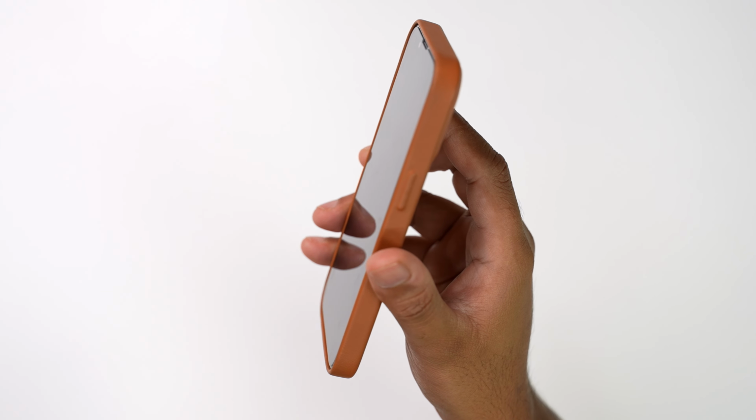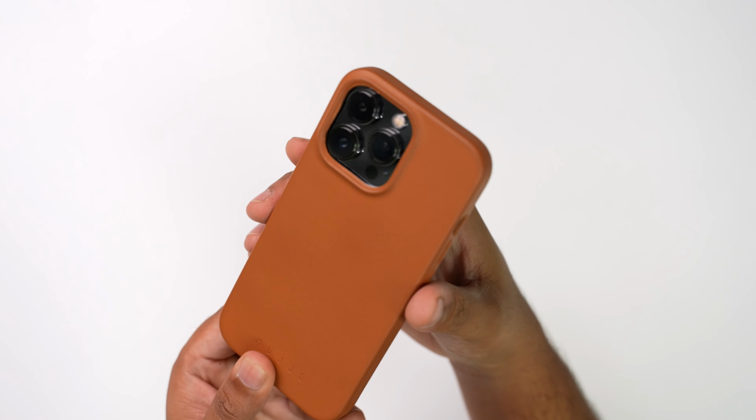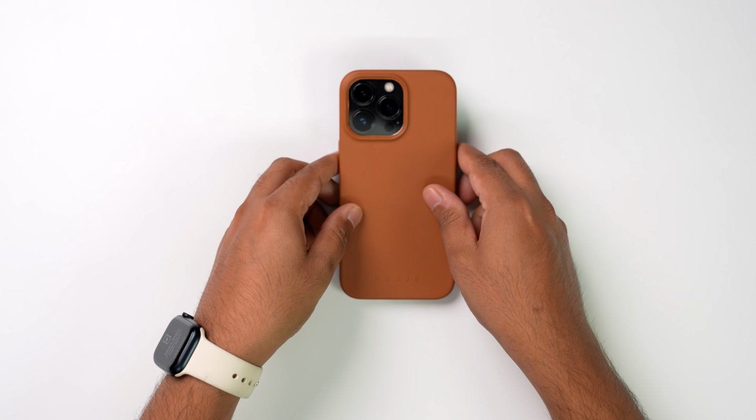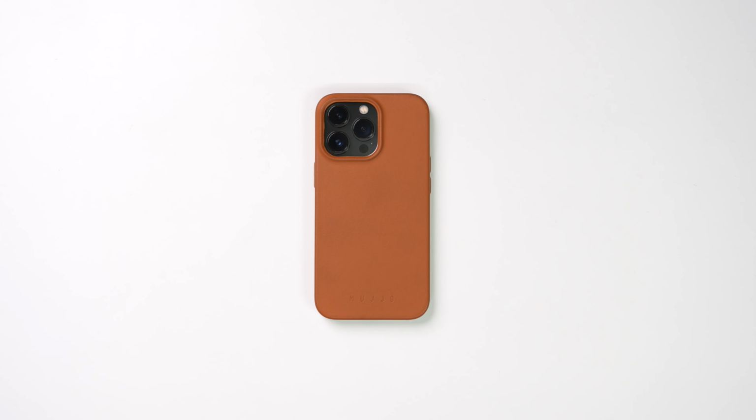There is also a small 1mm lip at the front and a raised portion at the back to help protect the camera ring. I really like this case because as you use it, the leather back ages, and with all the stains, scuffs and other things it gathers over time, it forms a look which is unique to your lifestyle.